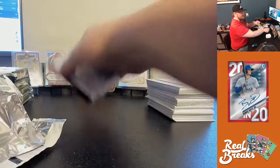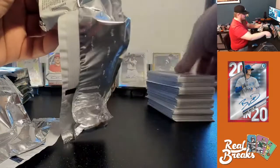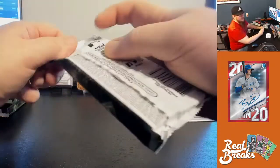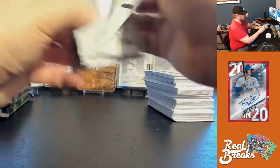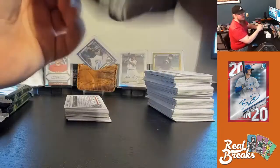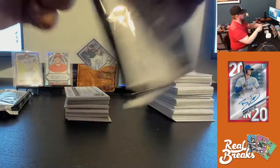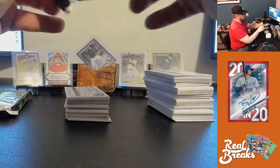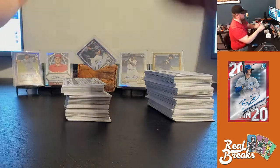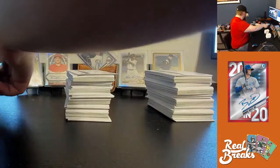Lamar Jackson. Yeah, I'm kind of pulling for the kid. I like Derrick Henry. But I really want to see Lamar get over that hump. Kind of silence the doubters a little bit.